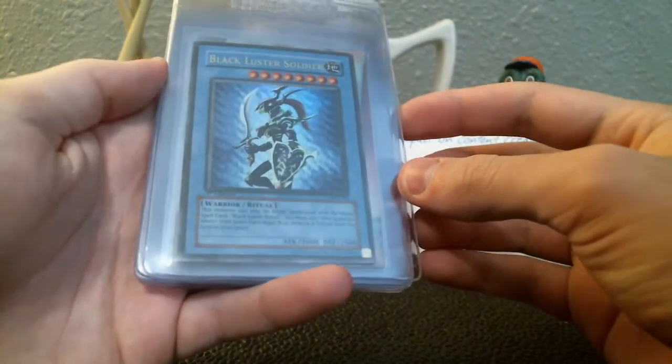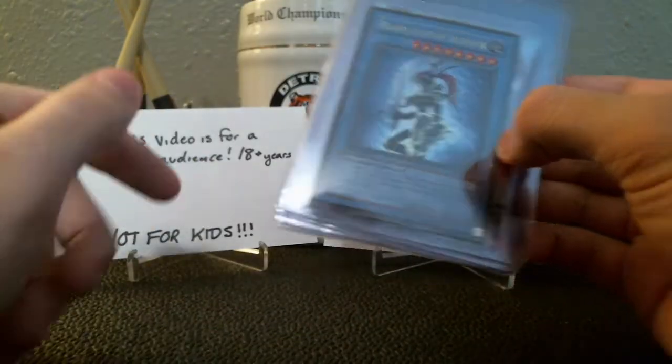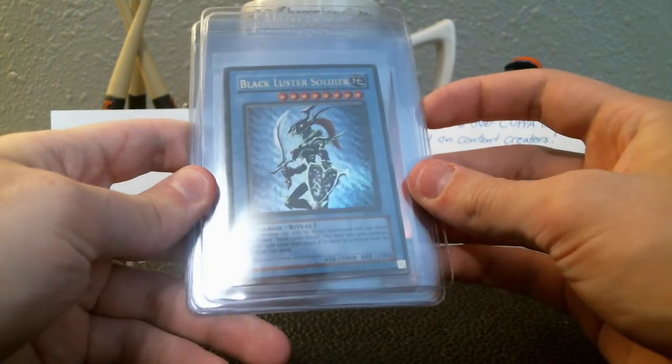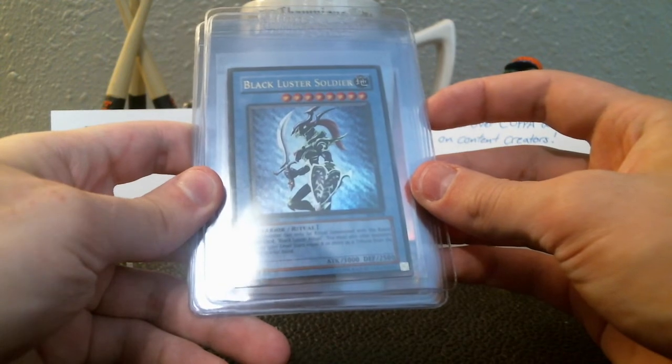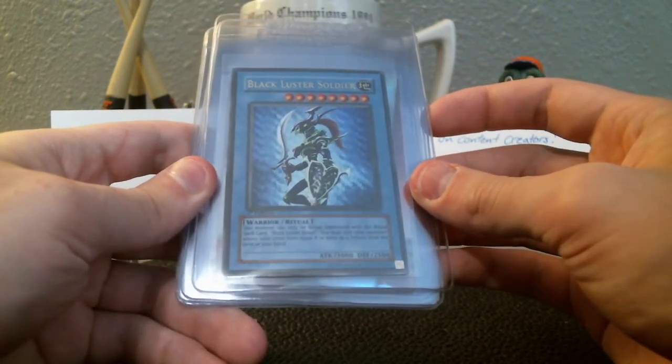This is just a random card. It's a Black Luster Soldier. Again, this video is not for kids, just want to say that. It's a Yu-Gi-Oh card, and a lot of these late 90s, early 2000s gaming cards, if you find the right ones and you get them graded, a lot of times they can be worth big money.